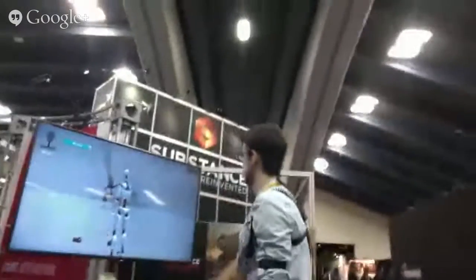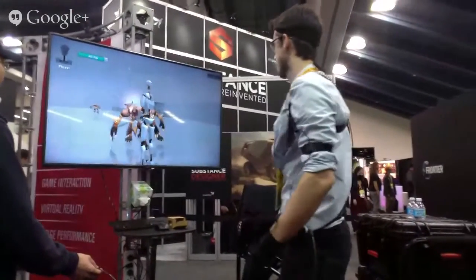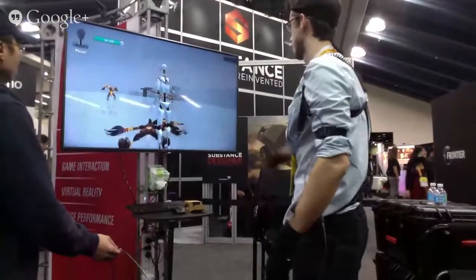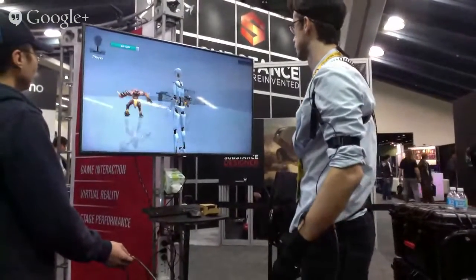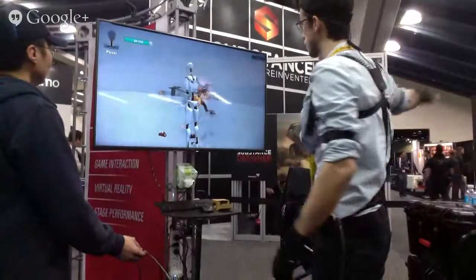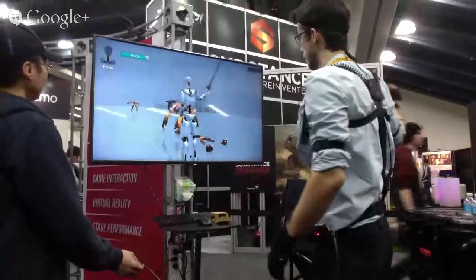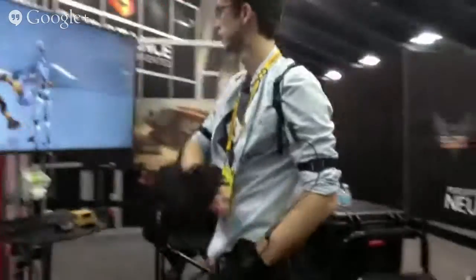So I'll turn it around and show people the system. This one with the sword was not made by me. It was made before I got there. We have another one with full body where you can play football. He's kind of wielding a sword and just cutting guys down right now. And we're testing right now, so two of the demos don't work. I mean, they work, but the gloves.